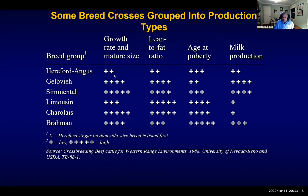As you can see, our British breeds were very moderate in terms of their growth and mature size, very moderate in terms of their milking ability, and fairly fat from a lean to fat ratio. The fewer X's or pluses means that they tended to be fatter compared to the amount of leanness they had. We could look at our continentals that were milk and meat, like our Gelbvieh and our Simmental. Extreme growth, particularly the Simmental, one of the largest, highest growth, heaviest mature weight breeds that we had. Fairly lean and very high milk production on these breeds. And then our Charolais and Limousin, some of our work meat continental type breeds, tended to have a lot of growth and mature size, very lean and very little milk production.